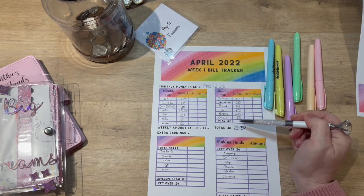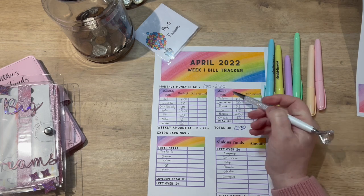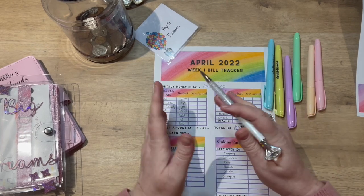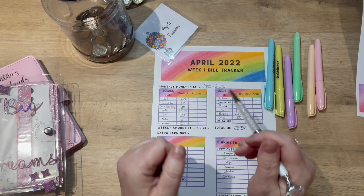So what I tend to do is total up how much I'm getting. And then I'm going to total these up, subtract that off this full amount, and then divide that by 4 to find out how much I have per week. So let's do that next.